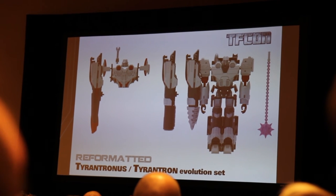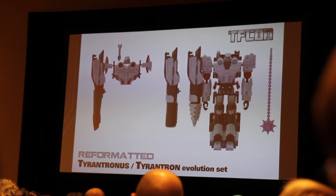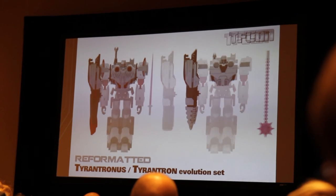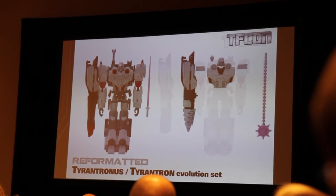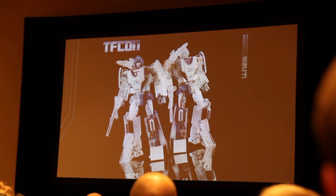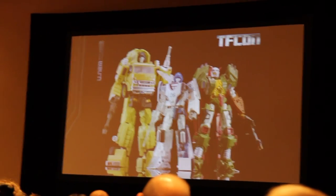Tyrantronus and Tyrantron. So this actually will go between the old Minor Megatron and the new Lost Light Megatron. So we'll have interchangeable chest pieces and equipment so you can see. Yeah, good. That's pretty cool. So yeah, you see the Perfection series. We had two different variants on our exclusive for Stealth Sphinx, along with the other exclusives.